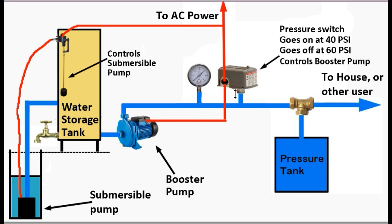Now I actually think this is the better way of doing things. It has a number of advantages. First of all, the submersible pump does not have to be as powerful because it only has to pump water to the storage tank. It doesn't have to fill the pressure tank itself. In addition, there can be many fewer cycles of the submersible pump because it's only going on when the storage tank is almost empty and going off when the storage tank is full. And if the storage tank is big, that means there'll be very few cycles of the submersible pump, which will greatly increase the life of your submersible pump.